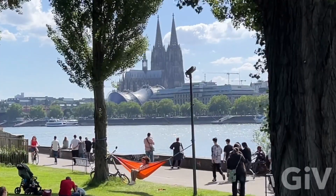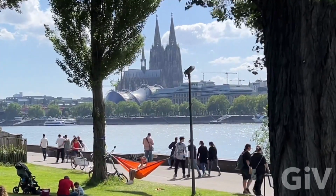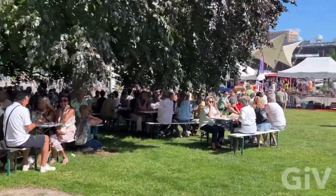I wanted to show you the nitty gritty here of Cologne, but because I'm here with my mom, I can't do it. I just got to do the tourist stuff right now. I think there's some kind of festival going on here.